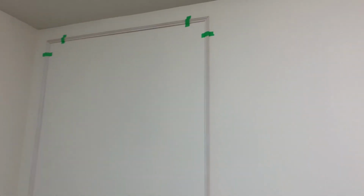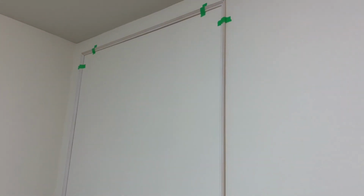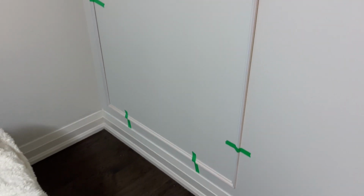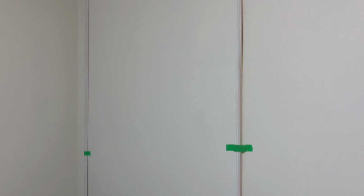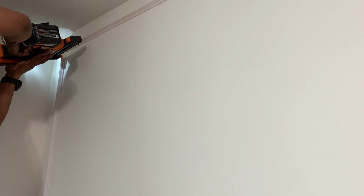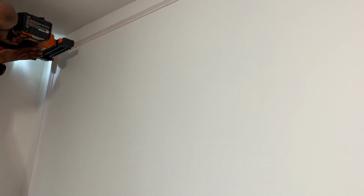I cannot wait to get these secured on the wall with the gun, but just check it out. The depth is perfect, so I'm so happy with how it turned out. Since everything is perfectly mapped out, we can go ahead and use the nail gun to just get everything in there. And voila, we have our first panel up and I am just so overjoyed with how it's looking.